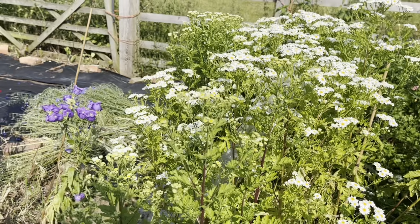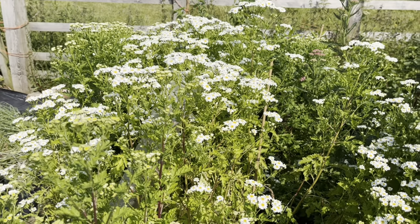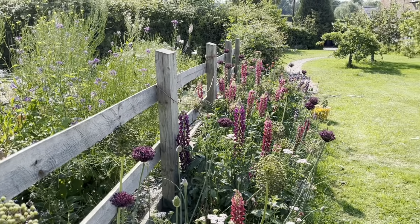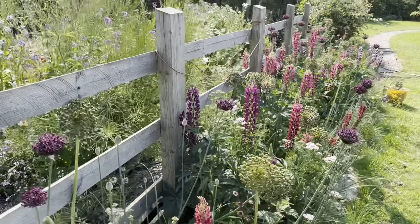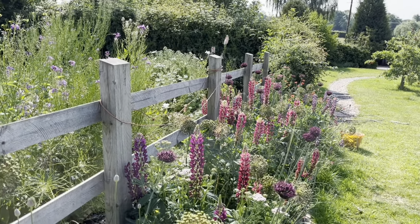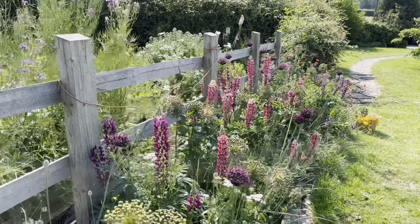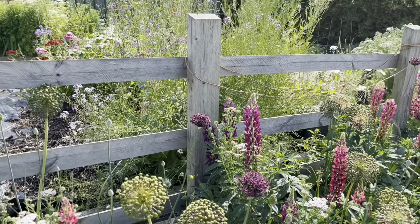So the only other thing to show you is my truly perennial cutting bed that I made last year. Let me show you that. So this is just on the edge of the overall cutting patch, and as you can see, it's still doing really well. The lupins have been absolutely fantastic. They were just sown from seed last year. They have been the best lupins I've ever had, and previously I've just bought them as perennial plants, but these have had so many more flowers than I've ever had on a lupin plant, and keep going. So I'm really pleased with those.